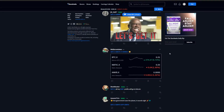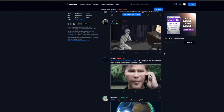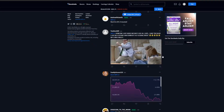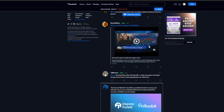Lots of bears. Or both bear and bull TAs. I think either both losing it or lost it a while ago. Where you guys get this chart reading from? I don't know much about those TAs, but that does not seem like good insight.